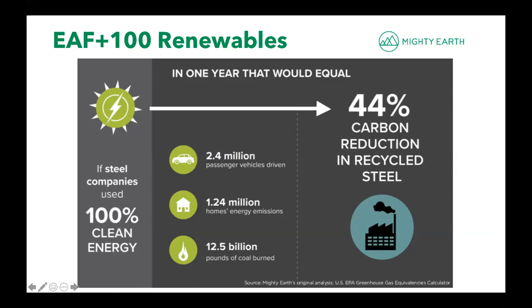This is based on some of what we know about EAFs in the U.S. But when you look at the big carbon pie, think back to that big global pie chart of where most of the carbon is, it's still in that blast furnace production. So while it's incredibly important to be demanding and specifying as low global warming potential through EPDs, product-specific EPDs, and facility-specific EPDs, we still have to think about what are those layered demand signals.